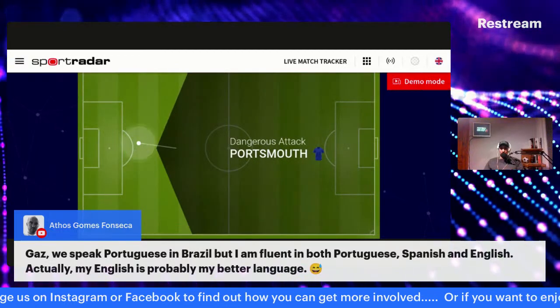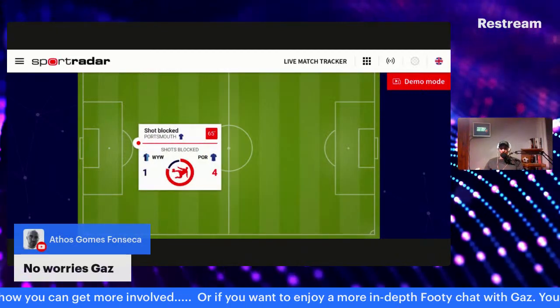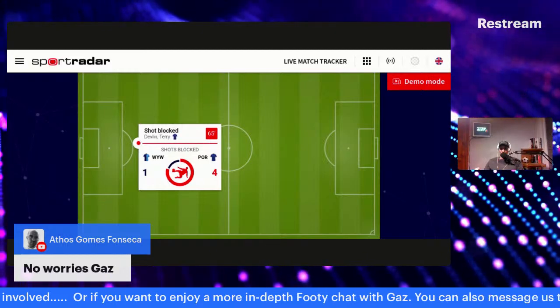Well, we're still waiting for this corner, guys. We've got a lot of shenanigans going on in the box here. The referee's dealing with it, and he's going to get a card out here. I think somebody's going to get a yellow card.